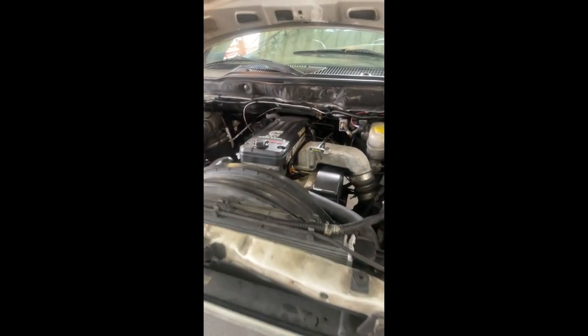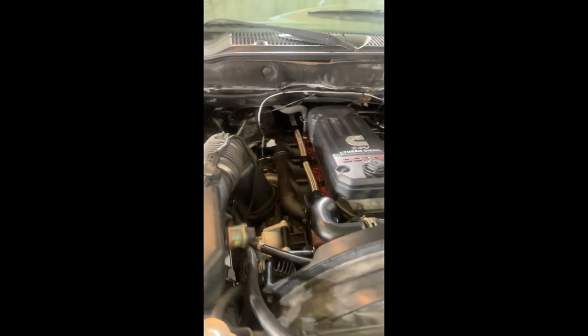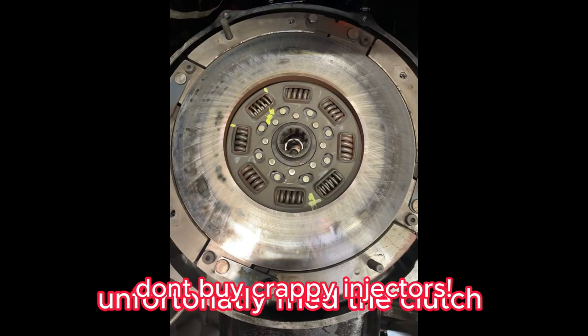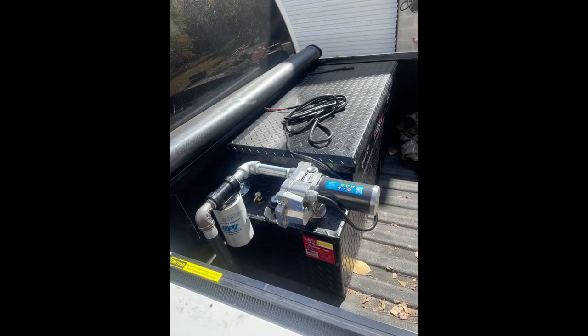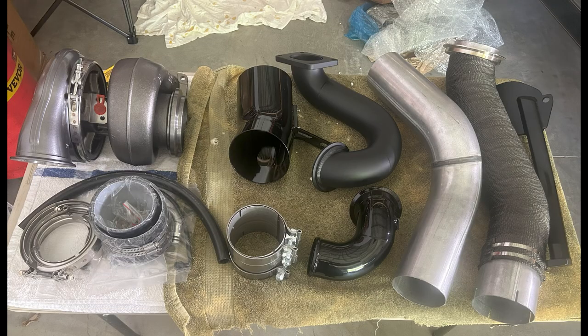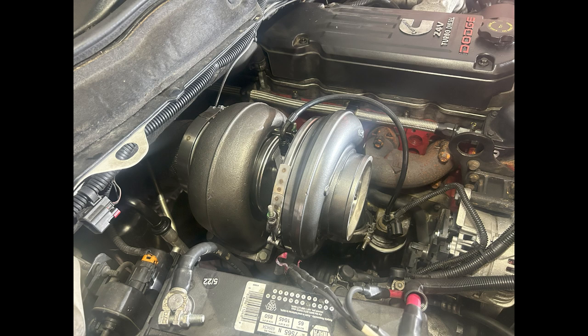But after this, I started having injector problems, and I actually had a clutch problem as well. It turned out to be the slave cylinder. But after we got all that figured out, got a fuel tank installed in the bed, and threw on these compounds from Pusher. It's a 75 millimeter top turbo on top of a 64 millimeter calibrated power turbo.